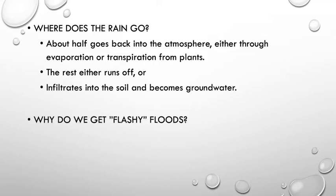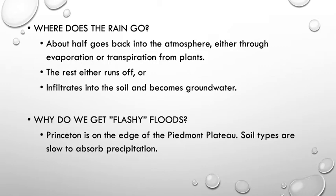Severe downpours often result in flooding. Princeton lies at the edge of the Piedmont Plateau, which means its soil types are generally slow to absorb precipitation, leading to large amounts of surface drainage, flooding, and siltation. Princeton also has a relatively high water table, which is one reason our floods are often flashy. That is, when rain hits, the flows increase quickly and die down quickly, because not so much is absorbed into the ground.